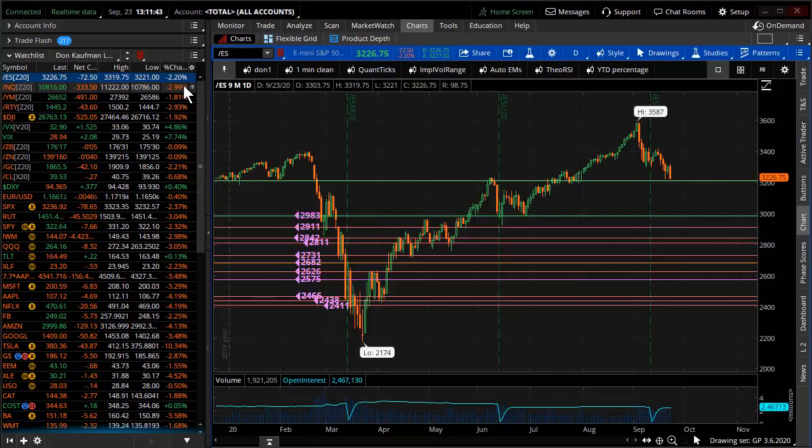Again, we hit that 32.11 overnight. I will be reevaluating live on TheoTrade first thing in the morning. Again, 32.11 is a key inflection point in this marketplace, and we'll take it from there.